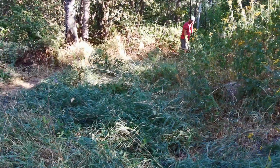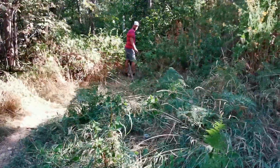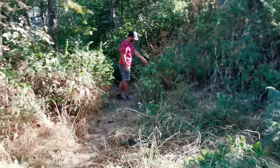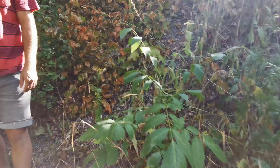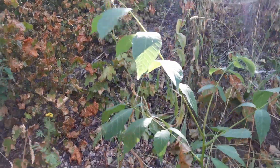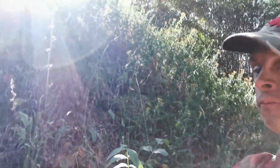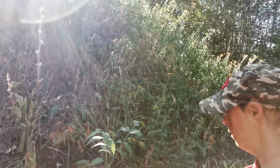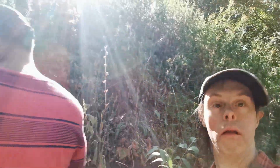Okay, what caught your eyes? Oh, just a little walnut tree started here. Walnut tree? Yeah, one day this could be huge. I'm pretty sure it's a walnut tree. I've got one like that growing at my place. I think what happens is the ravens pick up the nuts off the big walnut trees, and then they drop them in places and start new trees out of those nuts.